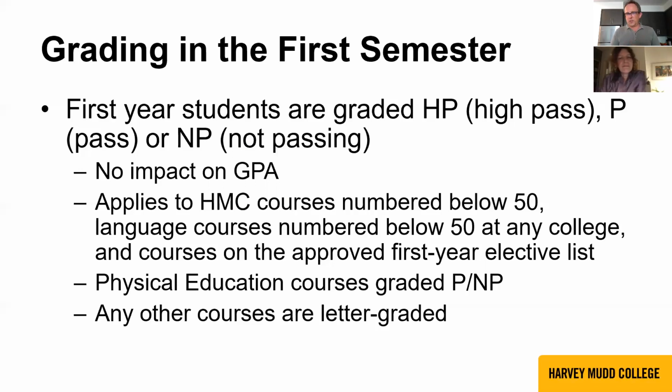All the core courses that you will be taking in the fall, if they are first semester core courses, are graded on this scale. If, for example, you placed out of Math 19 and you're taking Math 82 differential equations instead, or you're taking a math elective, Math 55, something like that. Again, no pressure, no expectation that you'd be doing that, but if you do it, that course will be letter graded. Only first year core courses, fall semester core courses, will be graded on the Frosh grading scale, which is the high pass, pass, not passing.